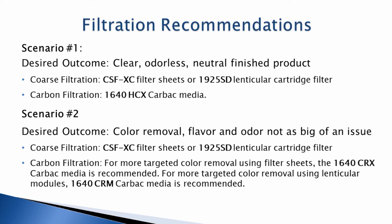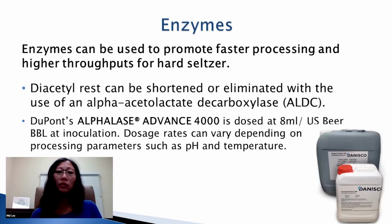And if you need any help or guidance on this, please reach out to your Gusmer rep. Like Nate had mentioned, we are also a manufacturer of filter media. We're a domestic manufacturer, so we've got decades and decades of experience with filtration, and we could definitely help you.